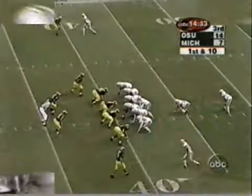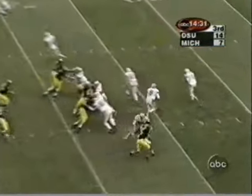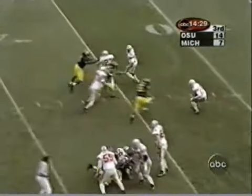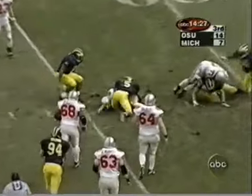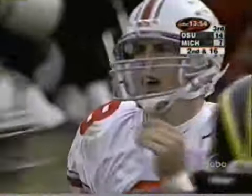And Gary, let's take a look. He's been doing a good job on the nose man, Renas, here so far. Now Bellisari rolls right and he's in trouble. This time he will not get away as Whitley cleans up, and that's the first sack of the game for the Michigan defense.